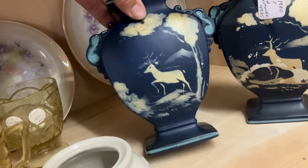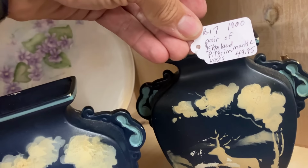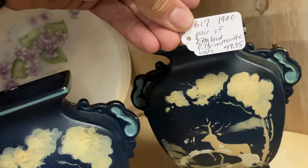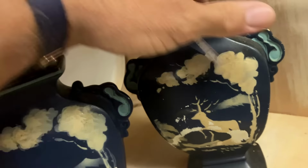What are these? Is this like painted metal? Or is it ceramic? $49. Pair of something. England Pilgrim mantle vases? Is that what it said? Yeah, I guess. Okay.